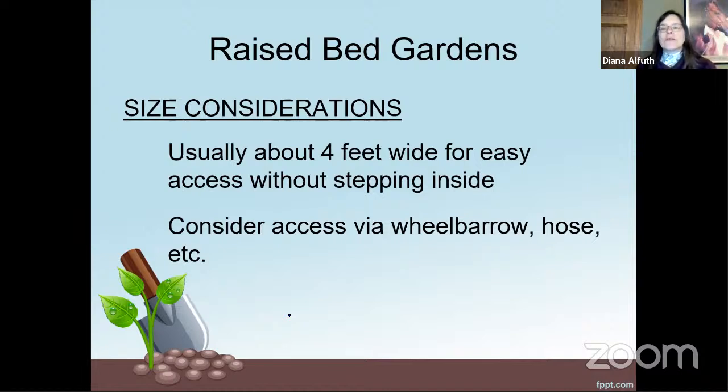If you make them 4 feet wide, you can reach in. How long you make them is totally up to you, or how many of these beds you make is totally up to you. But don't make them 6 or 7 feet wide, a big square, and then you have to crawl into them in order to get in and do your stuff.